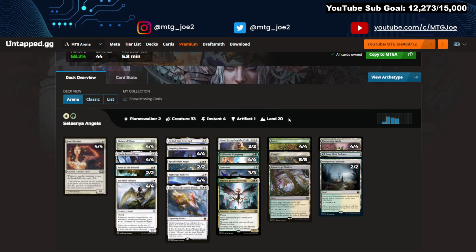I'm going to show this. I don't think this is very good. It's terrible into blue-white control usually because they just sweep you. The configuration is pretty bad in this deck, just with the mana. 20 lands is too few for this volume of 4-drops.